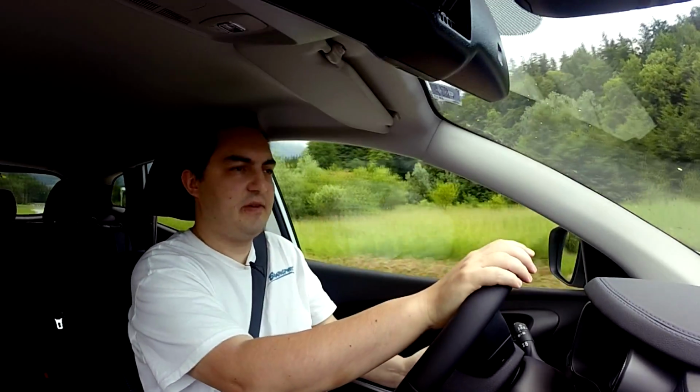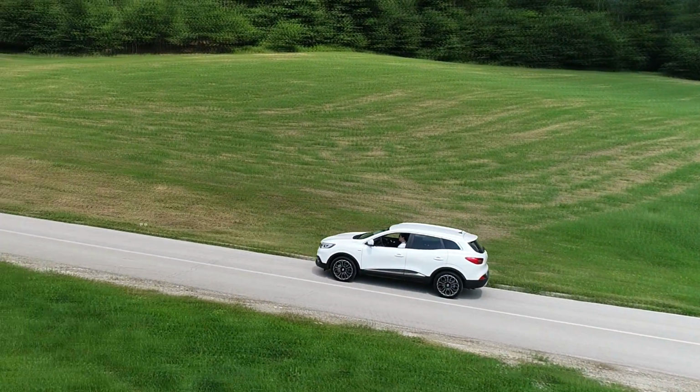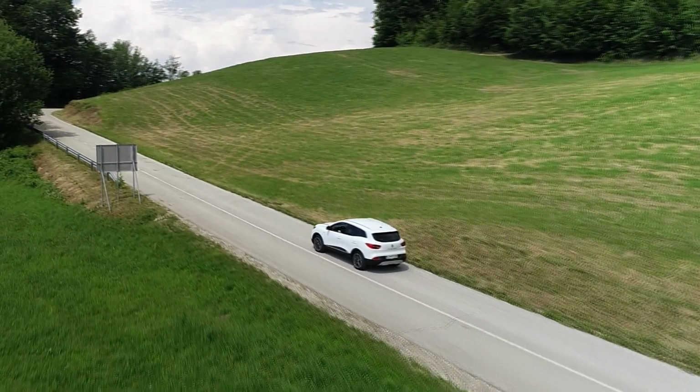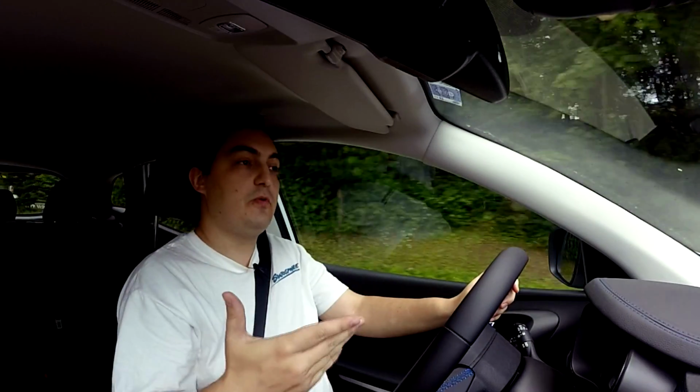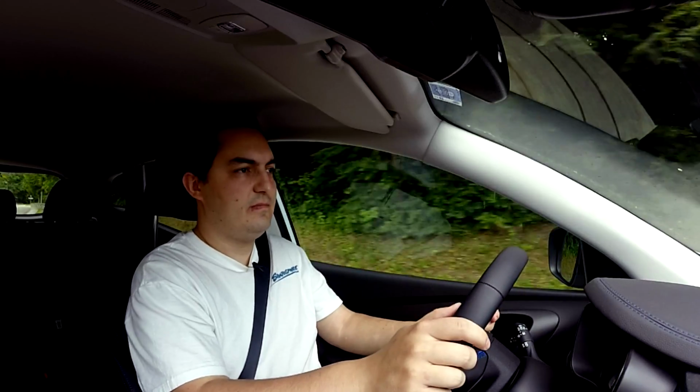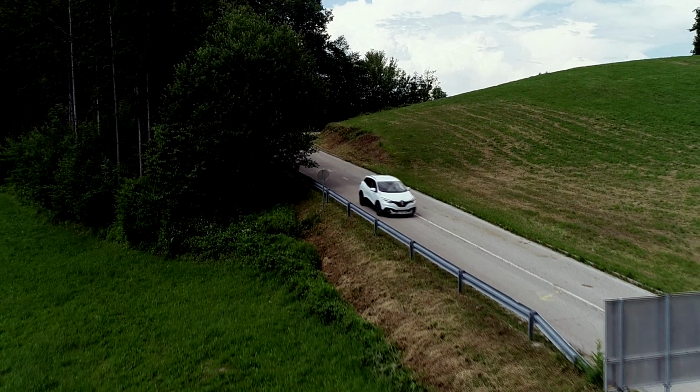But if you don't really care about that, for example, with this car, if you're going to the shops or driving your kids to school, it might be quite a good choice, because the CVT does one thing quite right, which is it's quite smooth. It's not as jerky as a double clutch transmission, for example. So it's nice for the city.